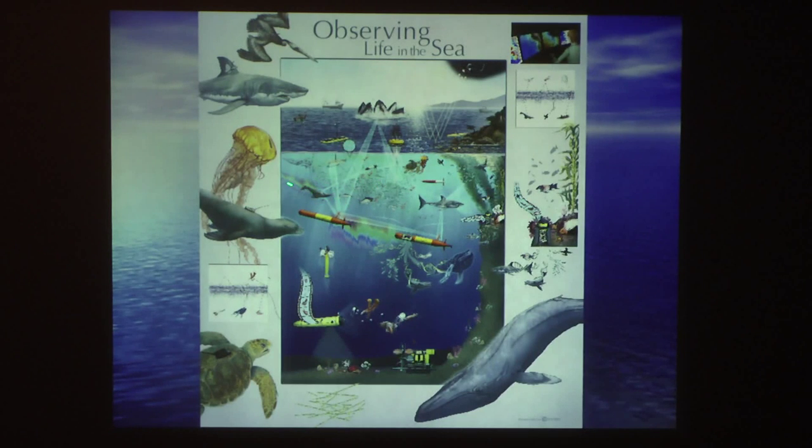The animals themselves can carry sensors and tell us about the environment that they're living in. These are our standard gliders. This happens to be a Spray glider. There are coastal floats under development that have the ability to sink into the mud and then have enough buoyancy to remove themselves from the mud and not be exported from the coastal area, and we're putting sediment trap collectors on those types.